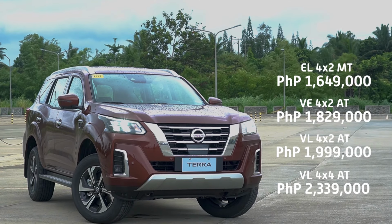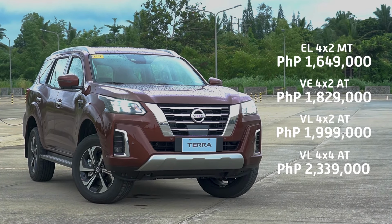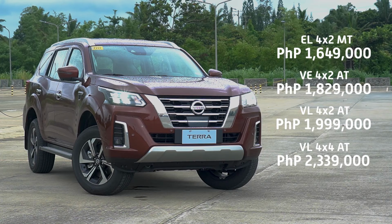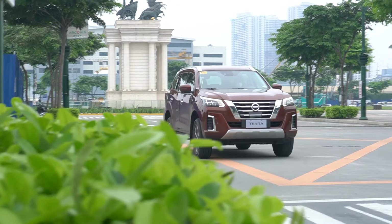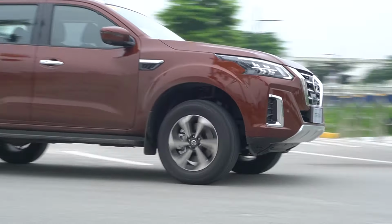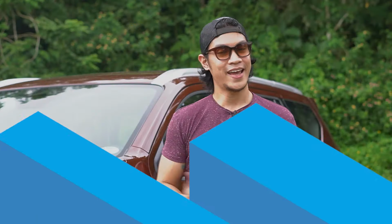The Nissan Terra comes in 4 different variants, but the 4x2 VL model that we have retails at 1,999,000 pesos. If you're the adventurous type, you might want to consider the 4x4 variant so you could easily bring it to more places. And that was our 2022 Nissan Terra review.